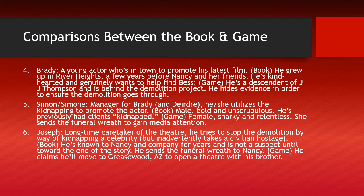Next, I'll look at Simon or Simone. So this is the manager for Brady and for Deirdre when we're looking at the book. And he or she utilizes the kidnapping to promote the actor. That personality, that behavior is the same. In the book, it's Simon, so male. He's bold and he's unscrupulous. And he's previously set up situations where his clients have been so-called kidnapped. And this is the concern that Brady has in the book that he doesn't want to tell Nancy.